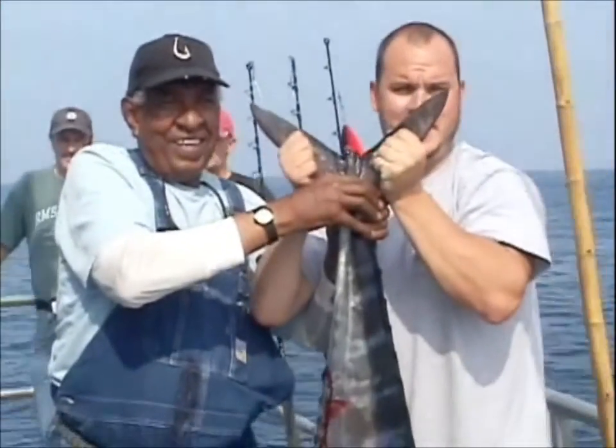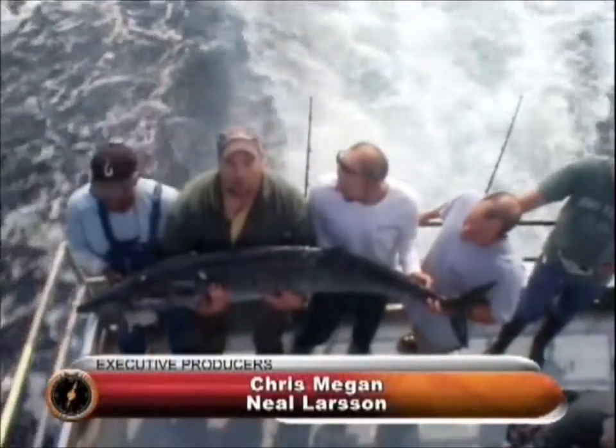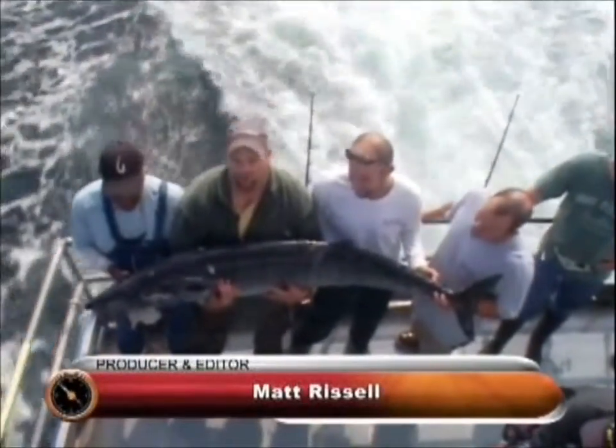This is Donald Knox. This is an 80-pound Wahoo. You never know what you're gonna catch when you come to the canyons.